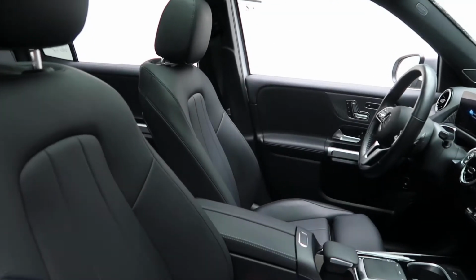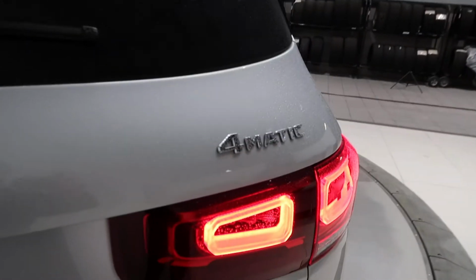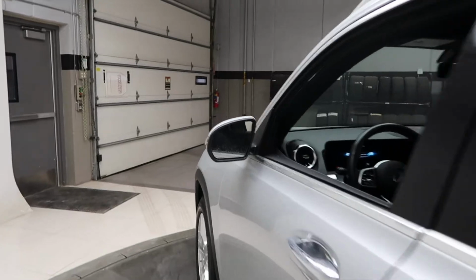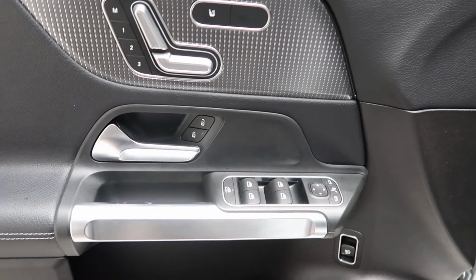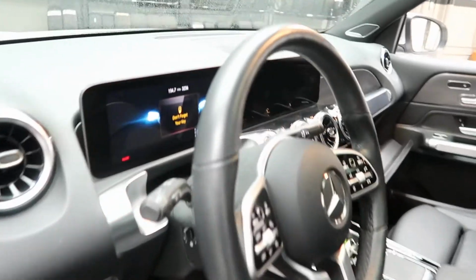Black MB text interior, panorama sunroof. GLB 250 4MATIC badging, power liftgate, set of all season and regular floor mats, fold down rear seats, cargo cover. This one does come with the Premium 1 package, which is going to give you blind spot assist, Burmeister sound system, power windows, power seats, memory seats, heated steering wheel.